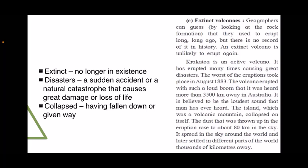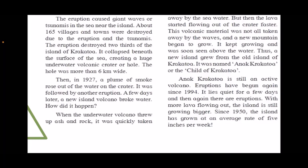So children, which is this volcano which erupted? It is Krakatoa. The eruption caused giant waves or tsunamis in the sea near the island. About 165 villages and towns were destroyed due to the eruption and the tsunamis. The eruption destroyed two-thirds of the island of Krakatoa.